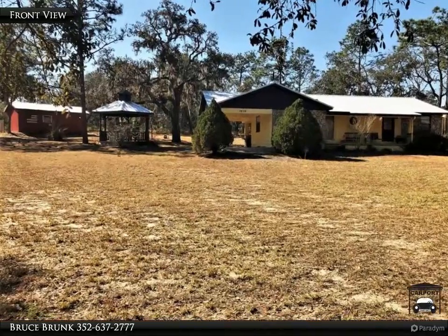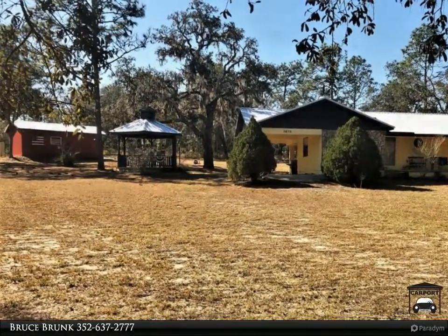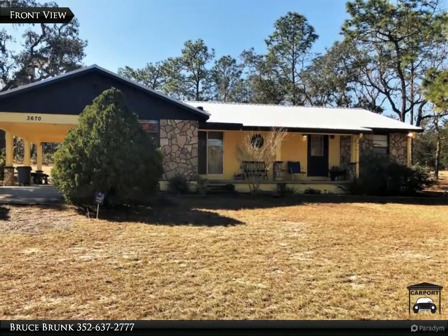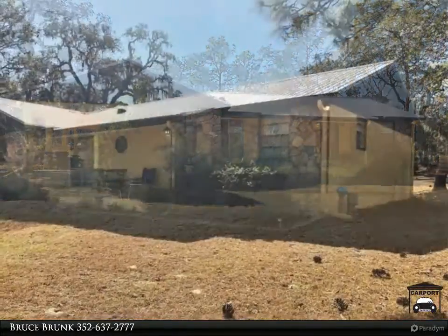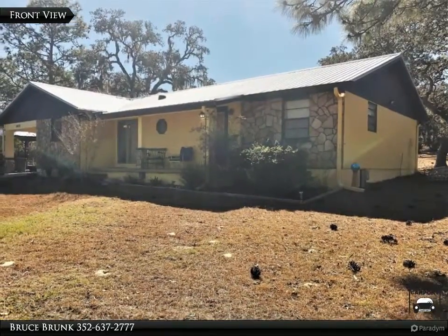Great getaway home or convenient staycation. Take a look at this home on almost 5 acres. Room for everything. Enjoy morning coffee or a nightcap from the cozy gazebo. Convenient walkway from carport leads to a 24x16 utility shed workshop.